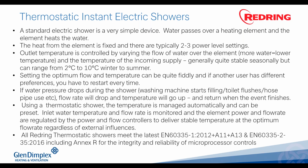So I thought I'd start first of all just talking about what a thermostatic shower is. Probably the best way of describing it is to start off with what a non-thermostatic shower is and go from there. So a standard non-thermostatic electric shower is a pretty simple device. Water passes over a heating element and that heats the water. The heat from the element is fixed, and there's usually 2 to 3 power levels. And the way it works is the outlet temperature is controlled by varying the flow of water over the heating element.